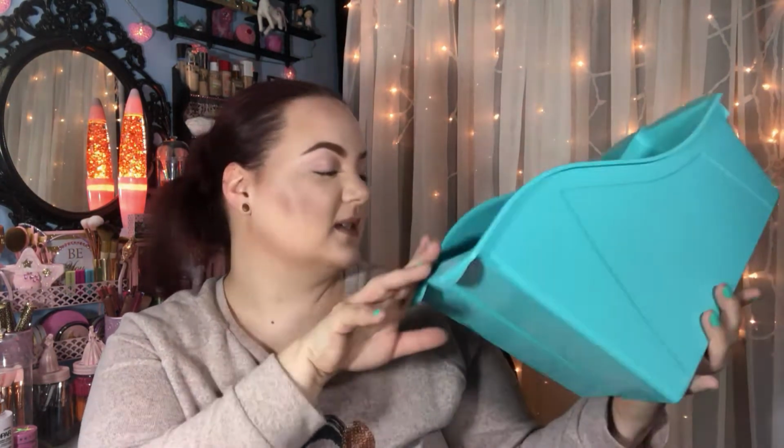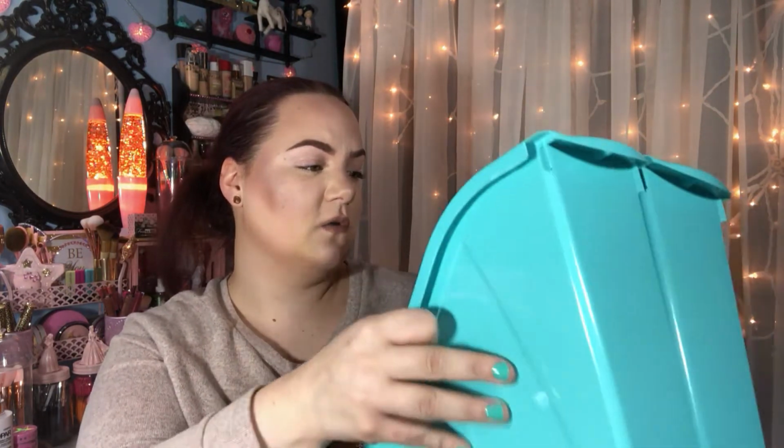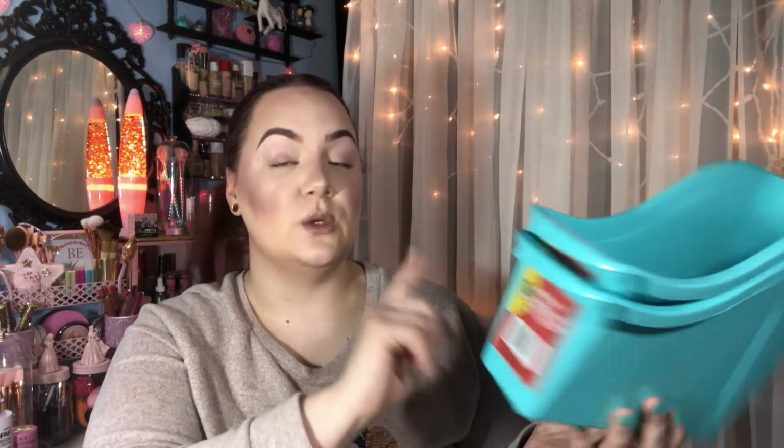So they had four of these left. I only grabbed two. I kind of wish I would have grabbed all four, but I think two will do the job. And like I said, I love the color, and these are a great deal for a dollar. These are nice and sturdy. I feel like these are a lot better quality than the magazine holders and the book holders that they usually have. And they also have these in different colors. I saw a darker blue and a black. I'm not sure if they have any more colors than that, but I definitely had to pick up the more Tiffany, teal blue one.